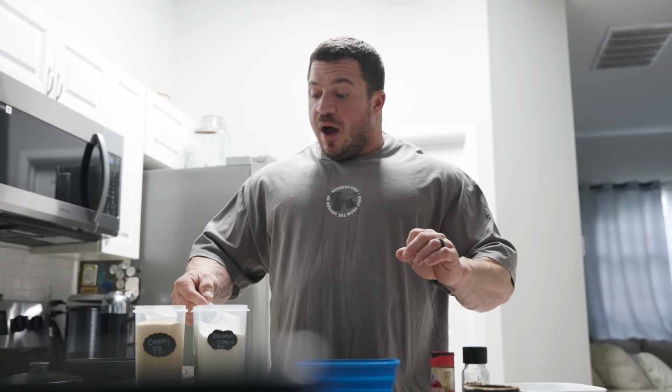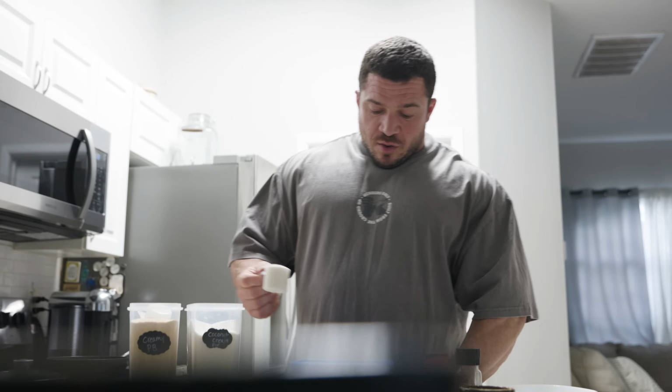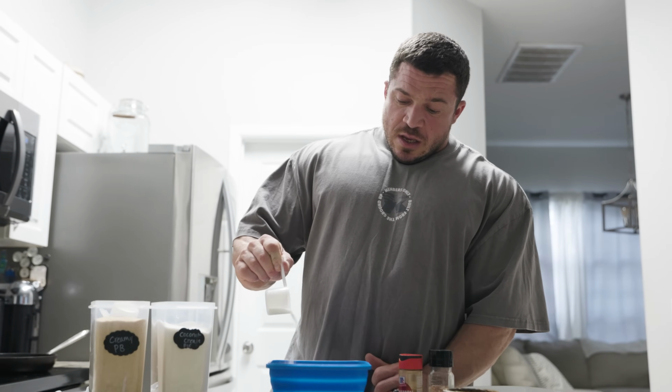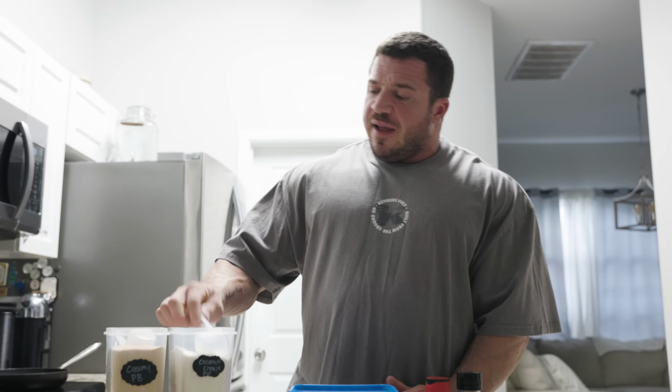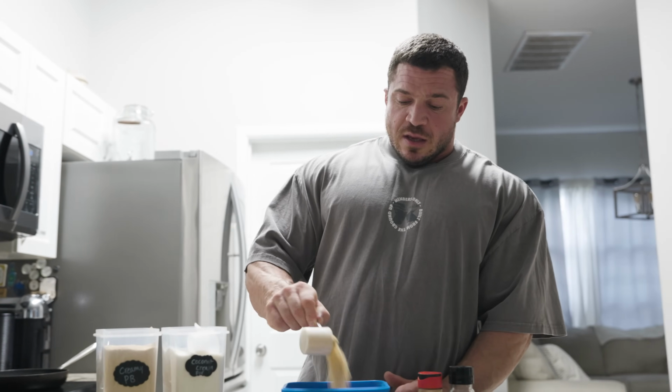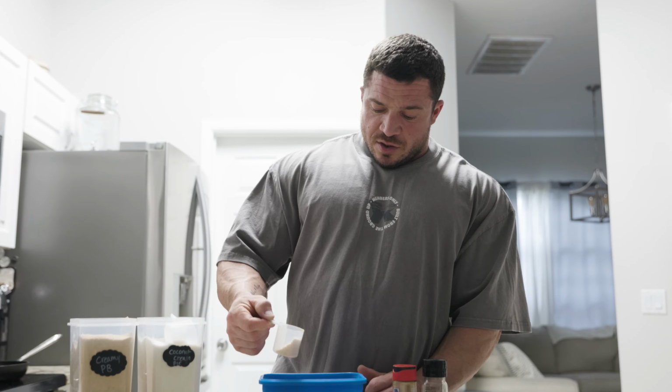What we have amount-wise is we are going to do 130 grams of rice and grinds. So again, I'm doing that mixture again. I have other flavors, but these are the only 2 I have open right now. So I'm just doing the same thing because I like it. So 130 grams is a little too much.